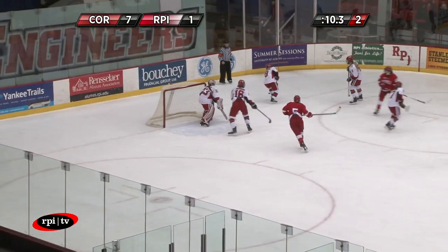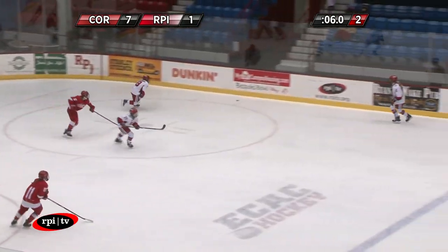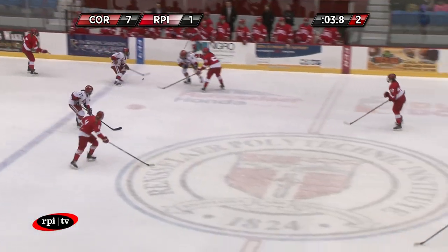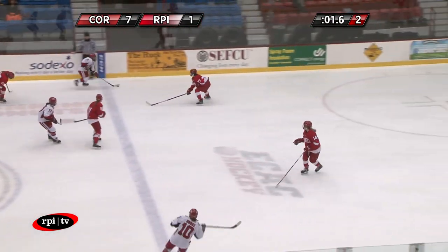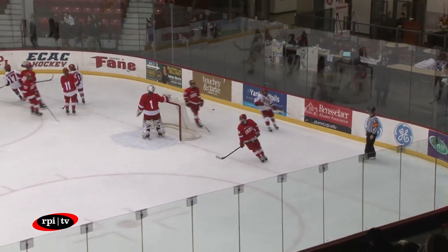Slobosian all the way around, broken up by Grigsby. Good to see Hansen back out there, motoring around, and there she is. Hansen on the move. Trying to go coast to coast. Hansen poked away, and that'll do it for the period.